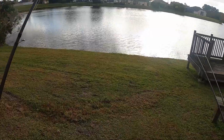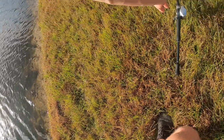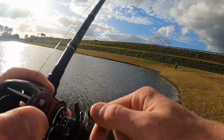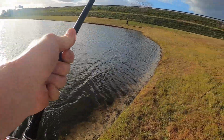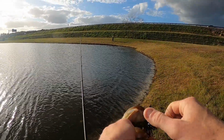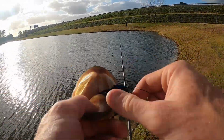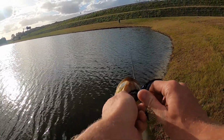All right, well, I'm fishing now. Oh, there's a fishing lure, so there must be some kind of fish in here. Yes, sir. Horse him in. Swim jig in some grass. Who would have thought? This is what I'm talking about right there. Tiny one, but we're getting some bites. Better than I could say for the first two ponds. Wants to be big.